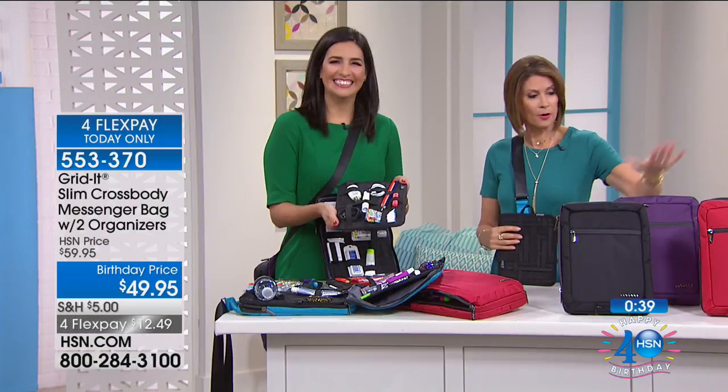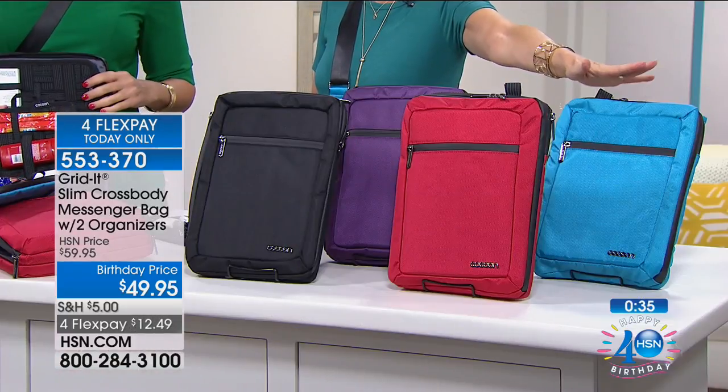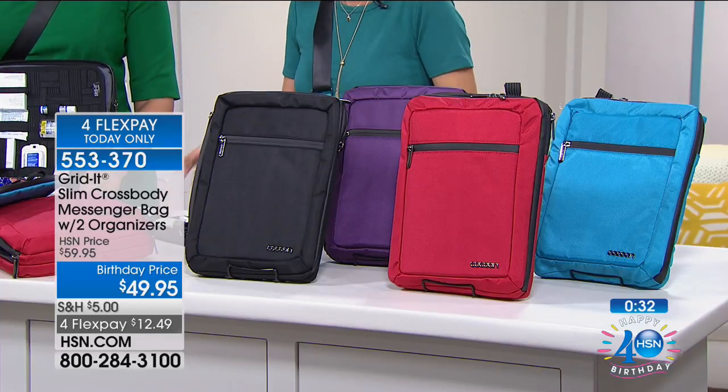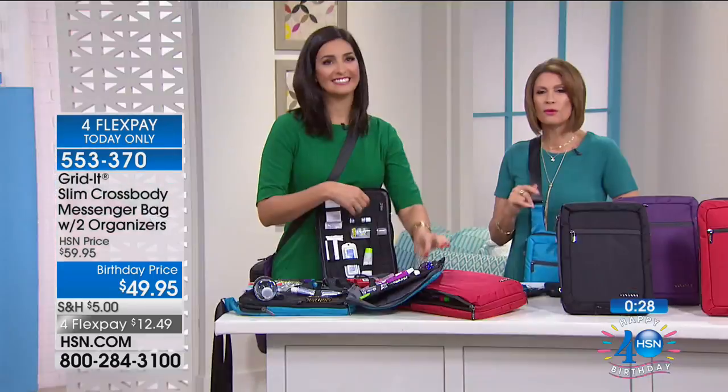Absolutely. Okay, black, purple, we have the burgundy, which is red, and then we also have the teal, which is turquoise. Just so you know, you get that extra piece for $49.95 with flex payments, only for today.